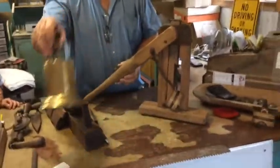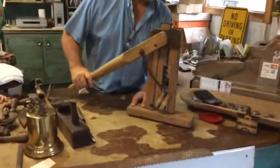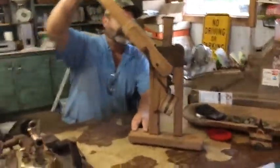So here we've got a wagon jack, and once again, you've got modern versions of these things, but look at how they built these things back in the old days.